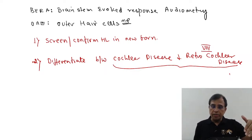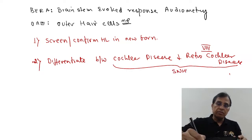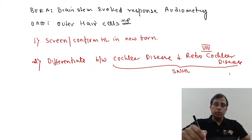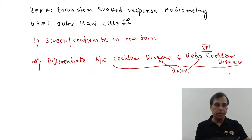Now, disease of the cochlea and disease of the 8th nerve, they both cause SNHL. We just discussed in audiometry, there is tuning for SNHL, sensory neural hearing loss. So, sensory neural hearing loss can be due to disease of the cochlea and disease of the 8th nerve, which is called retrocochlea. So, in SNHL, we have to know, is it cochlea causing SNHL or the 8th nerve, which is retrocochlea causing SNHL? So how do you find out that? And you can do any of the 2 investigations. Once again, you can do BERA or OAE. So these are the two uses of BERA as well as OAE that you need to remember. Okay.